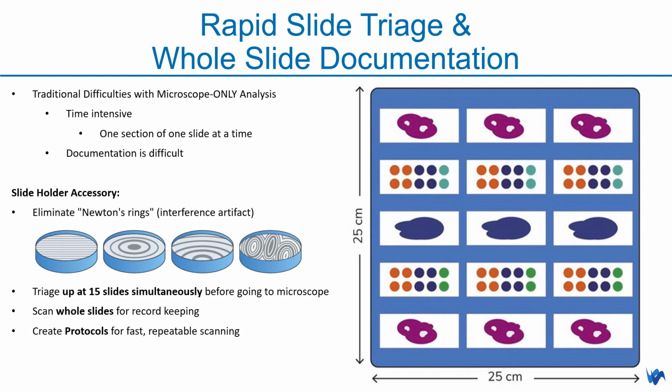The Sapphire FL offers a slide holder accessory that makes rapid triage and whole slide documentation simple and repeatable. The accessory importantly holds the slides above the glass surface, which eliminates the chance of Newton's rings interference artifacts obscuring the resulting images. A slide holder protocol in the Sapphire FL capture software ensures repeatable scans of up to 15 slides at a time. The resulting whole slide images are useful for both documentation and for determining which slides are worth inspecting under the microscope.